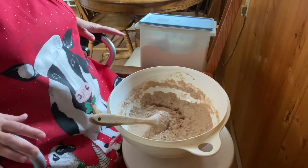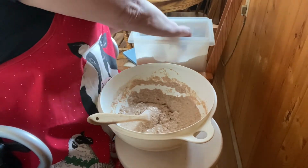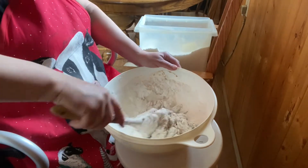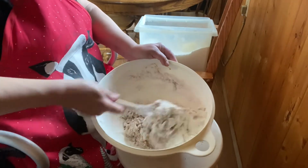So I'm sitting on my walker and I can get this stool nice and tight to me. And now I'll start adding flour. So I just added 2 cups. You can see it's starting to get quite dense.